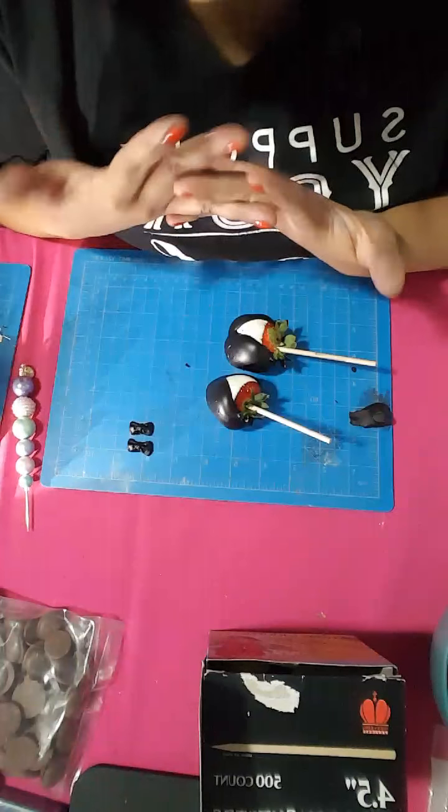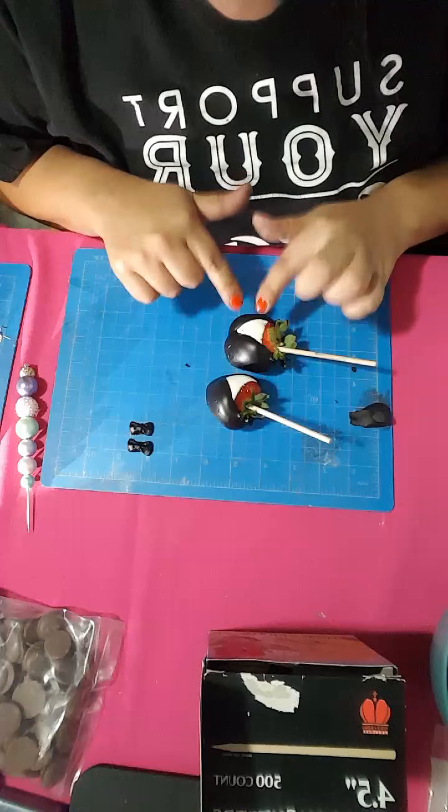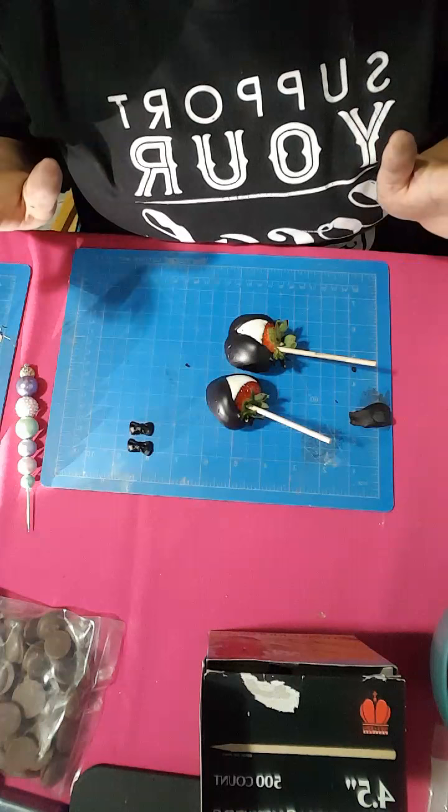Okay, I'm gonna end it, and I'm gonna start a new one just to finish adding the details, and I'm gonna do the bride, and then I'll be done. Is that okay?